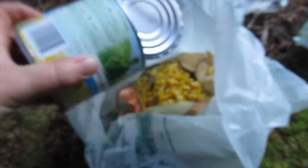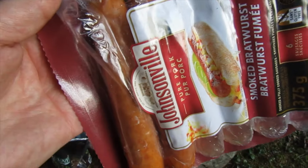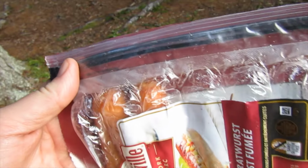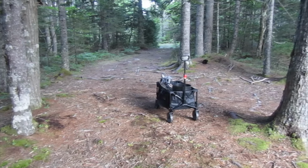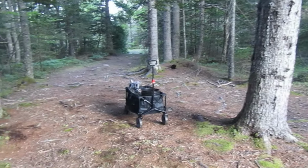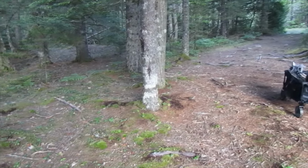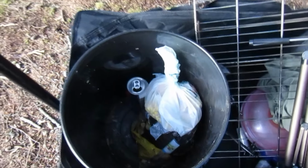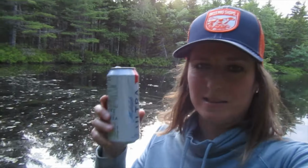I brought a compost bag too for my food scraps because I didn't want to leave those out here. Might be able to use these for something. Well, we're all packed up and ready to go. There's no more garbage. Everything's cleaned up. Got my compost, my garbage, my can in the bucket. Just finishing the last little bit of my second beer. But yeah, I had fun.